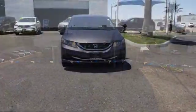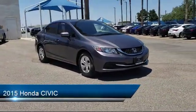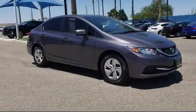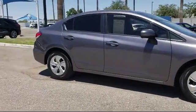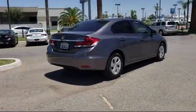It comes equipped with electronic stability control, MP3 player, Bluetooth smartphone integration, continuously variable transmission, tire pressure monitoring system, keyless entry, steering wheel controls, air conditioning, iPod MP3 input, cruise control, and has less than 45,000 miles on the odometer.